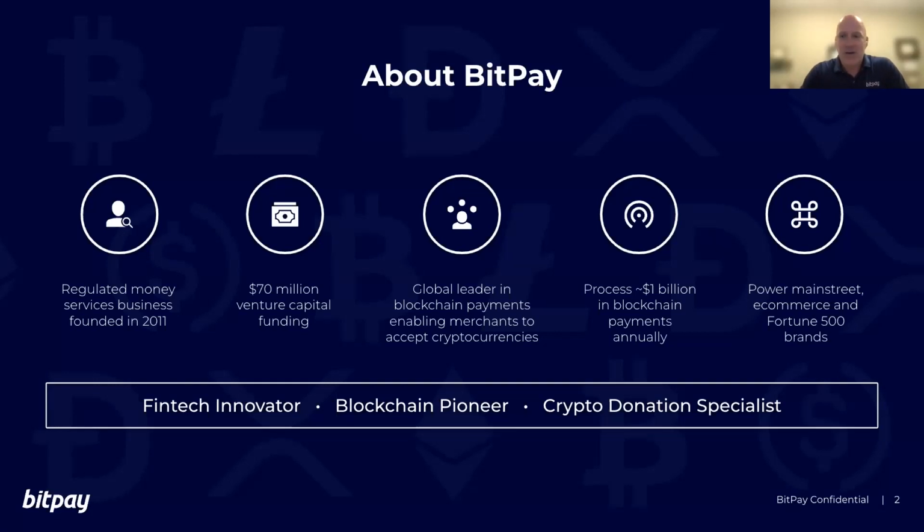We have secured more than $70 million in venture capital funding over the years. Yes, it's been a few years since our last round. And actually, we're proud to say that we don't necessarily need another round of funding. But if someone comes along and it's the right opportunity, we will definitely do that, but we are fully funded and I'll share a little more information about that. We process about $1 billion annually in cryptocurrency transactions.